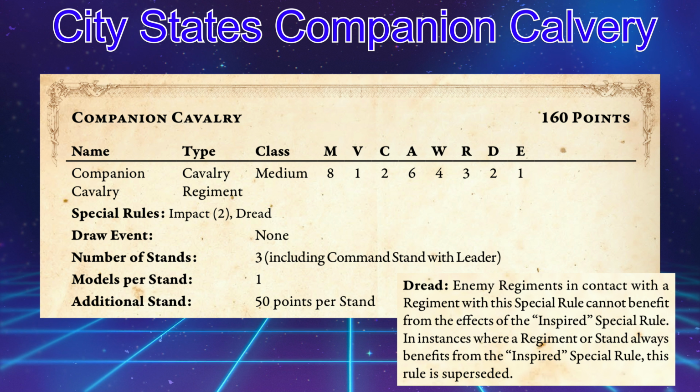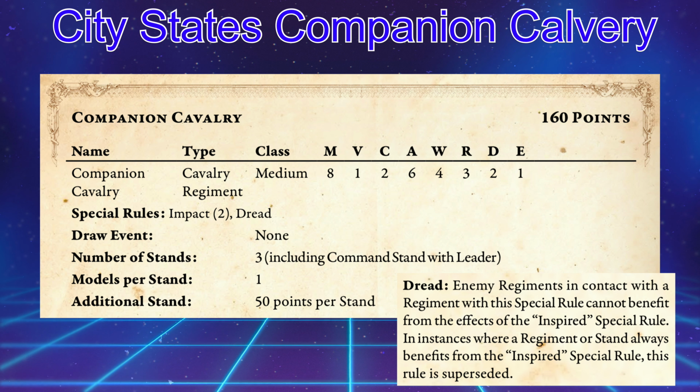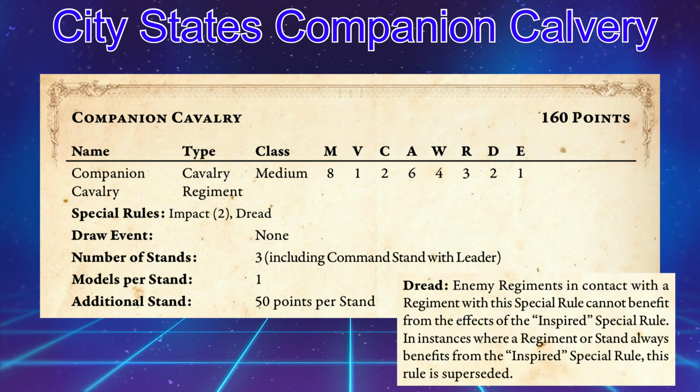But for 160 points, we'll see. The super cool model kit and super cool lore behind these guys. But let's go into this unit and talk about what I think.